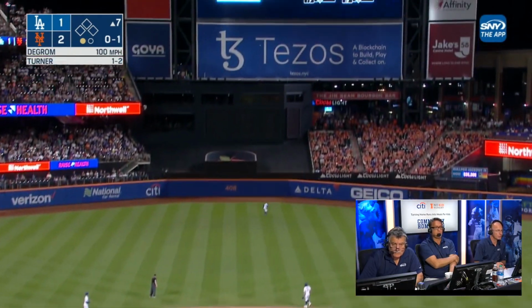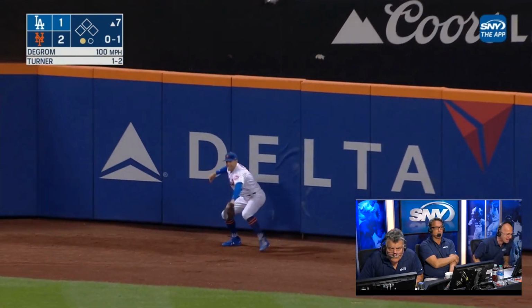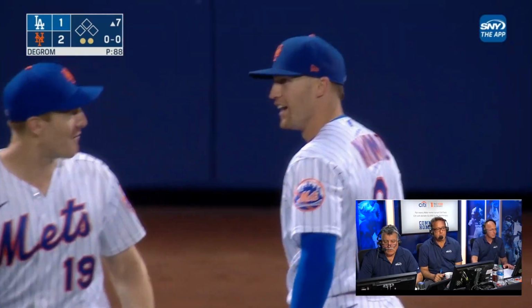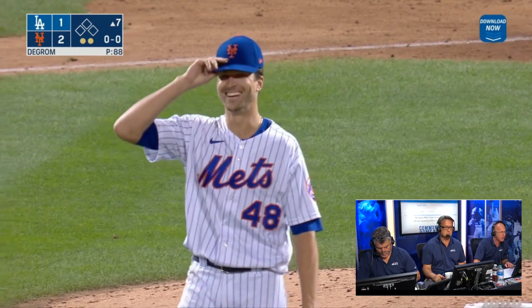Turner drives one to center, chasing Nimo back to the warning track right at the fence. He made the catch! Oh, wow! The catch of the year for Brandon Nimo! He took a home run away from Justin Turner. Wow. Brandon Nimo keeps the Mets in front in this game by bringing one back.